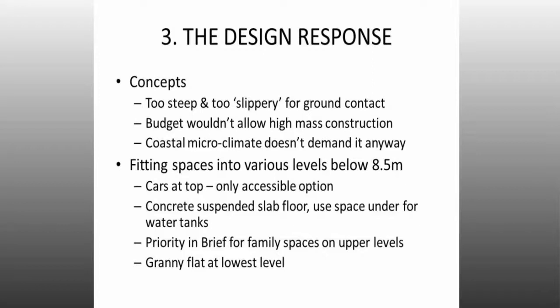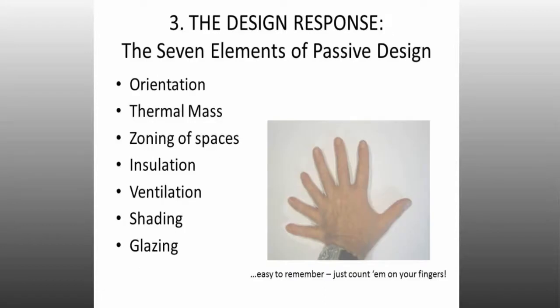We also had to fit our spaces into various levels below the 8.5 metre height. The cars had to be at the top. It was the inaccessible option. We were able then to say, well, let's do a concrete slab floor for the garage and use the space underneath for water tanks. Different ways of doing that. In the end, we opted for freestanding poly tanks. There was a priority in the brief for family spaces on the upper levels and a granny flat at the lowest level. So they were where we started pushing the arrangement of spaces.